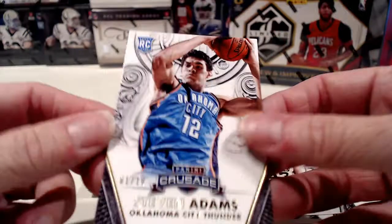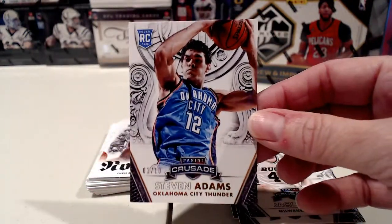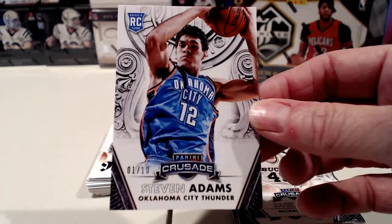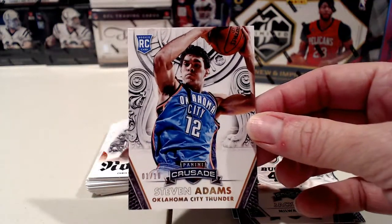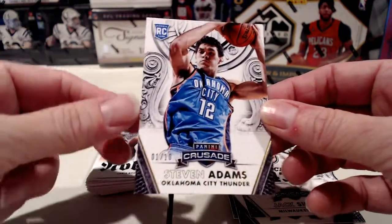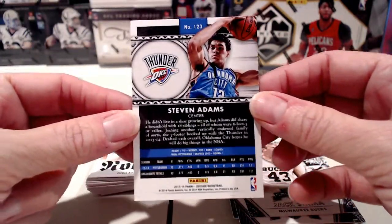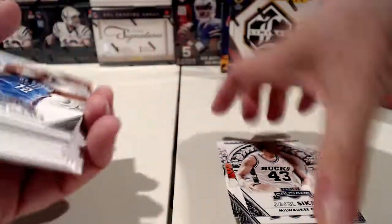Oh yeah, there it is. Sure enough, you're right. It is numbered to 10. Good vision. See, again, I didn't even see the numbering on the first pass. I did note that we had the Steven Adams rookie, but didn't notice that it was 1 of 10. So yeah, there you go. That is nice for the Thunder. Good catch on that, Glenn. Thank you for pointing that out.